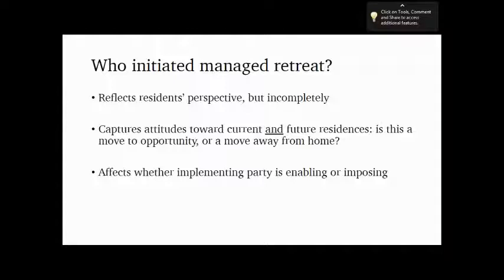I think another important component is that the narrative for residents can either be that it's a loss, they're moving away from something they cherish, or it can be they're moving to a better place. And so in survey-based studies, you see that younger people and people who are unemployed tend to have a lot more favorable views of relocation because they see opportunity in the move rather than simply a loss.